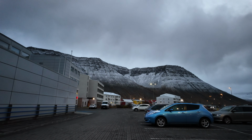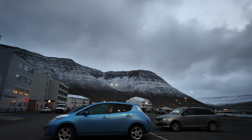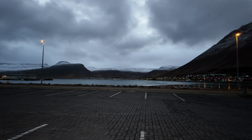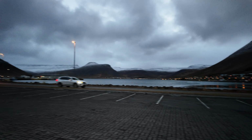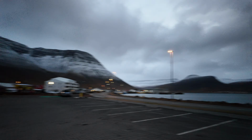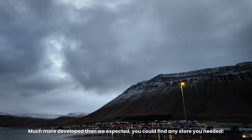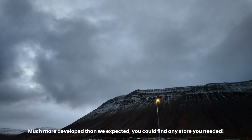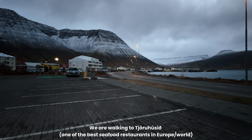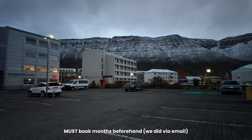It's cleared up a lot now. Wow. It's just stunning. Wow, that's really pretty. It's a much more developed town than I thought. Yeah, kind of. We might regret walking later at the end of dinner, but we'll need to have burned off the calories.